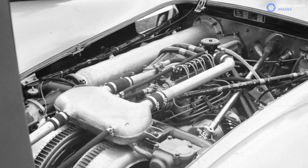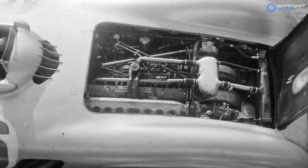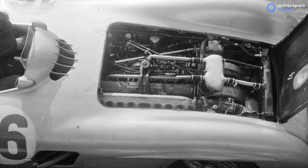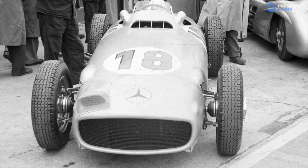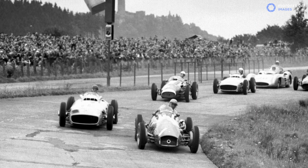The straight 8 engine, with its desmodromic valves and mechanical fuel injection, was in its own way a work of art, and was powerful and reliable for the period. But aesthetically, the W196 was not on a par with the Italian opposition it regularly defeated.